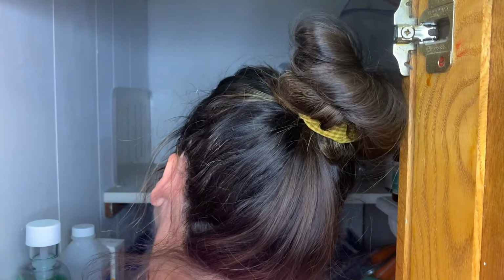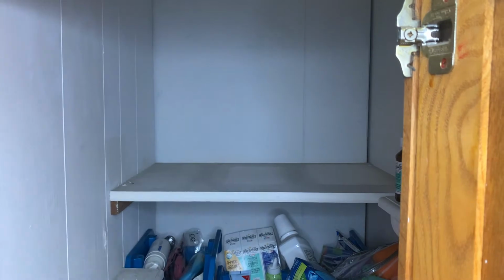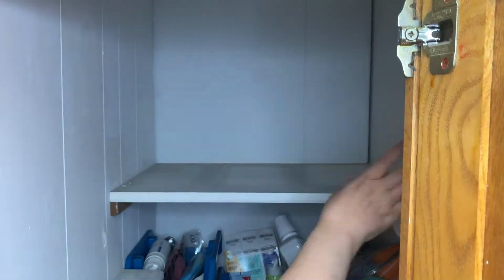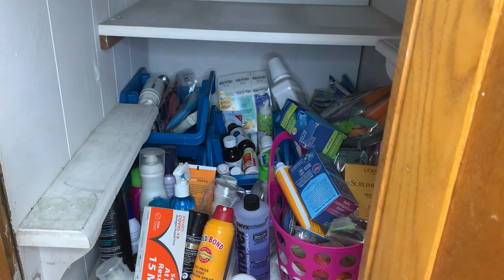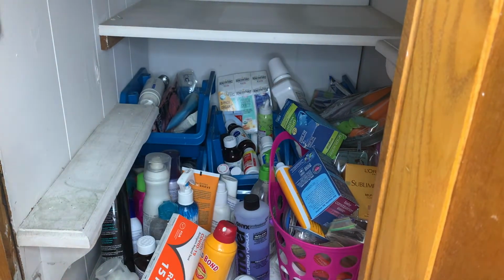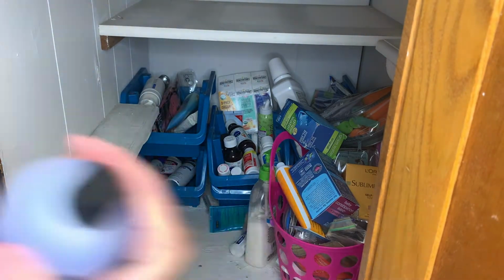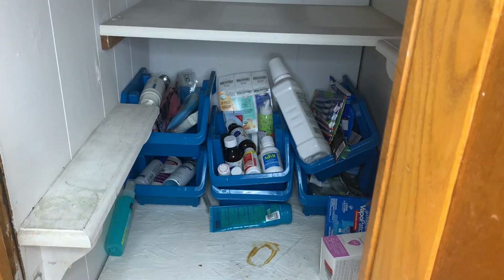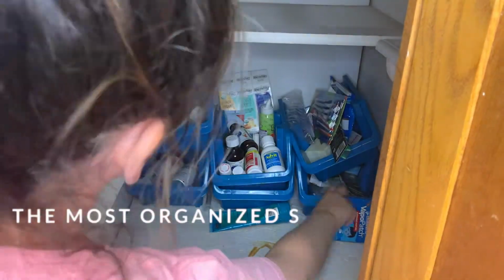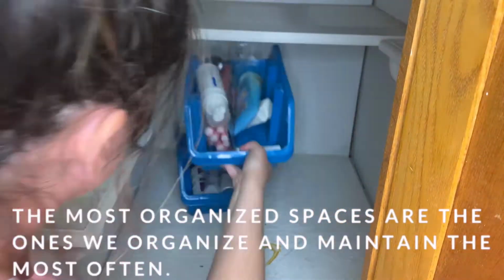First, I removed everything. There were so many items. Like I said, the space was really deep, so it can actually hold a lot, but it can also get messy really, really fast. I started by taking everything out, and this took me a while. I had previously organized this space a few years ago. You can see my Dollar Tree bins, but it wasn't working anymore. And the most organized spaces are the ones we organize and maintain the most often. So it was time for a refresh.